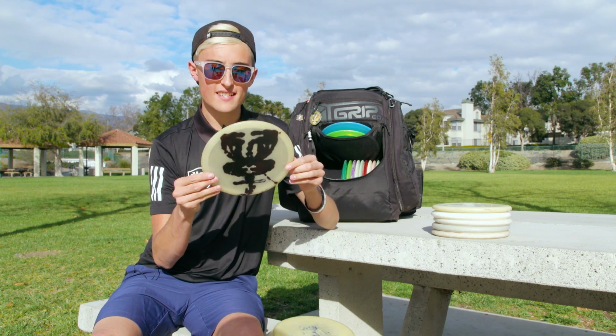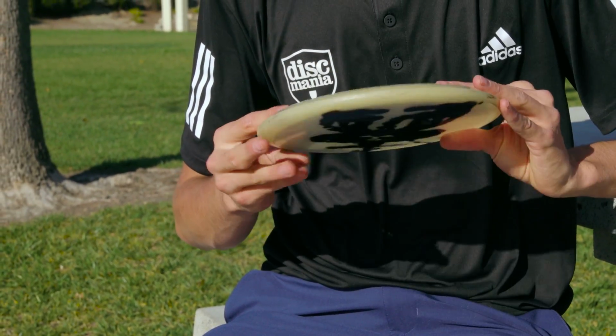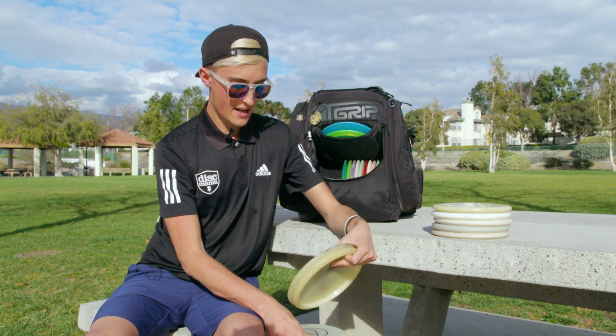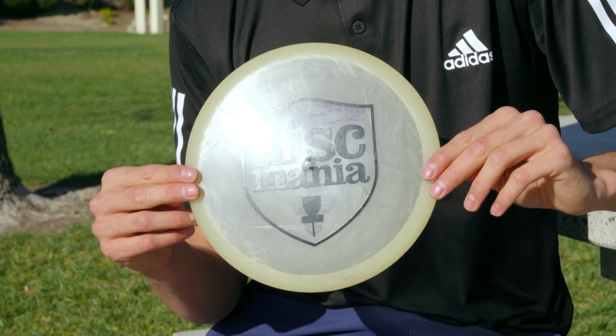Got another one, shout out to Dos Loomis, gave me this bad boy. This is probably my go-to when it comes to kind of a wooded situation or things like that. Really controllable in the woods, hyzer flips, slight turnovers, really comfortable feeling disc in my hand. A little bit newer of one, really straight, maybe a little bit of overstable finish.